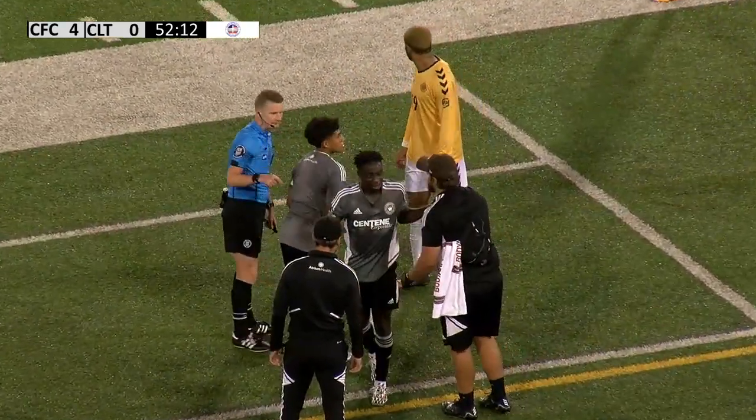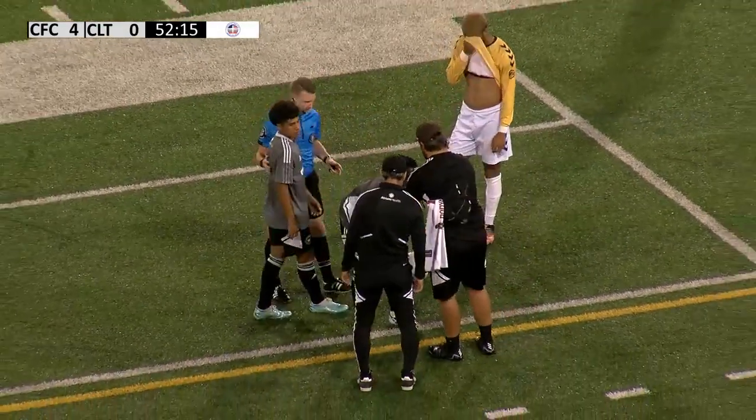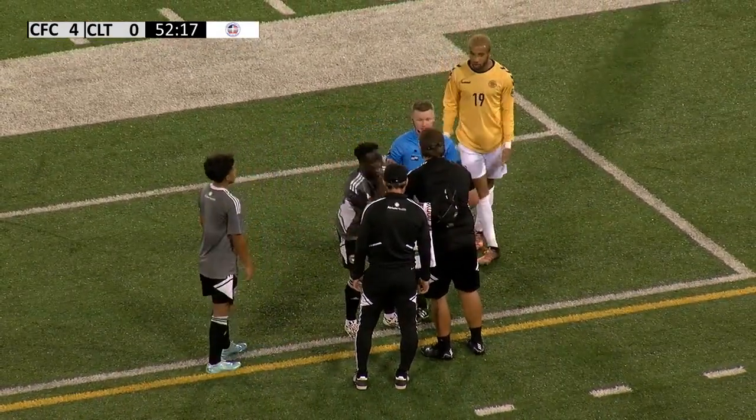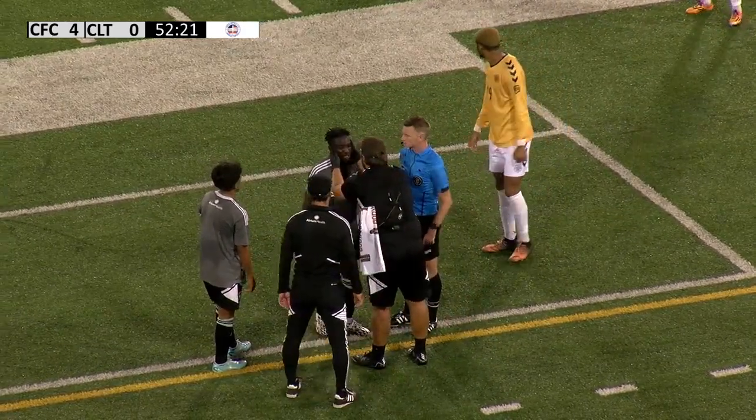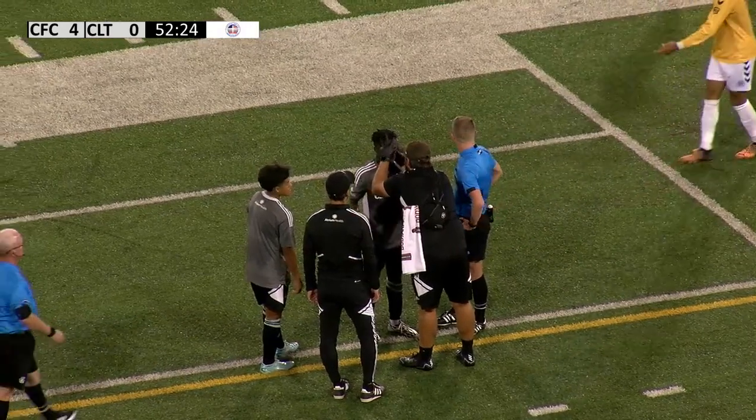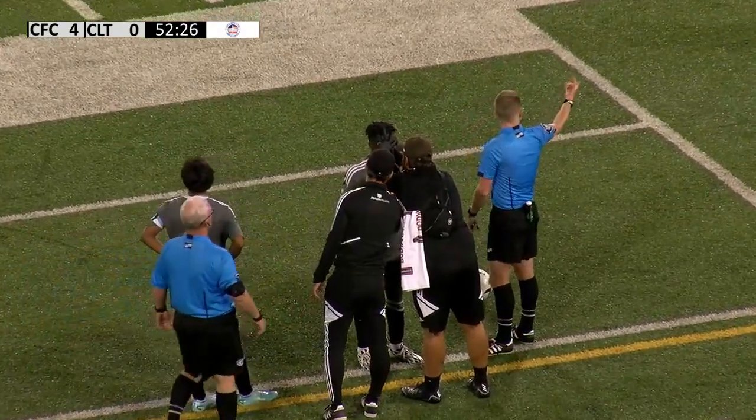And Roddy Green over that one. Coaching staff looking at the injured player. Well, they could make their changes. They've got plenty of players to change, so if he's hurt, they can change him out.